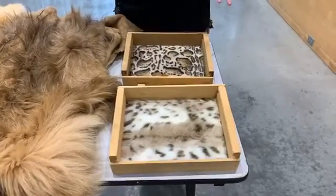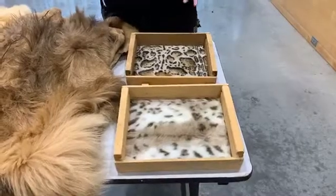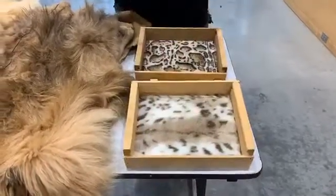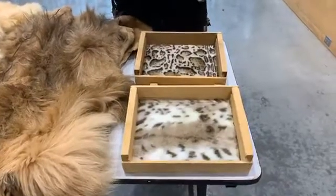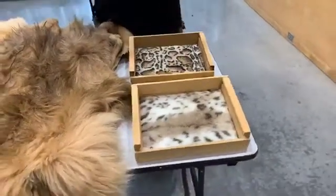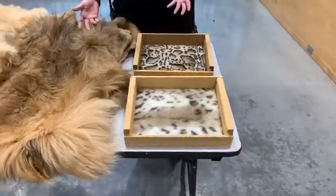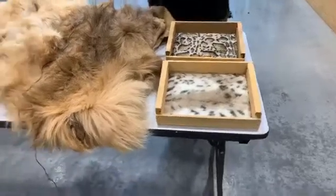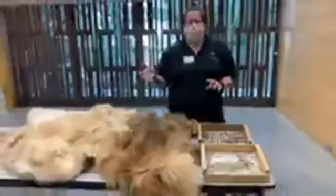And so you can say, well, we don't have a snow leopard pelt, but you can touch this fake fur. It's not real, but it's a replica, and it feels very similar to what it would if we had an actual pelt. And it's a more humane way to be able to have those things to educate people as well. So our main two biofacts that most people think of are skulls and bones and then pelts.